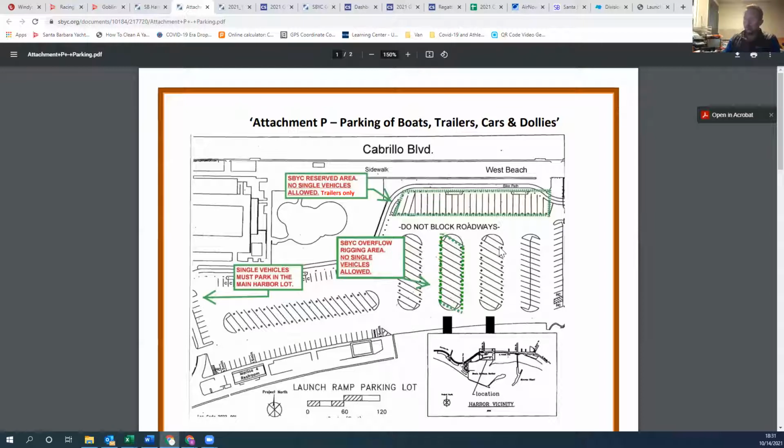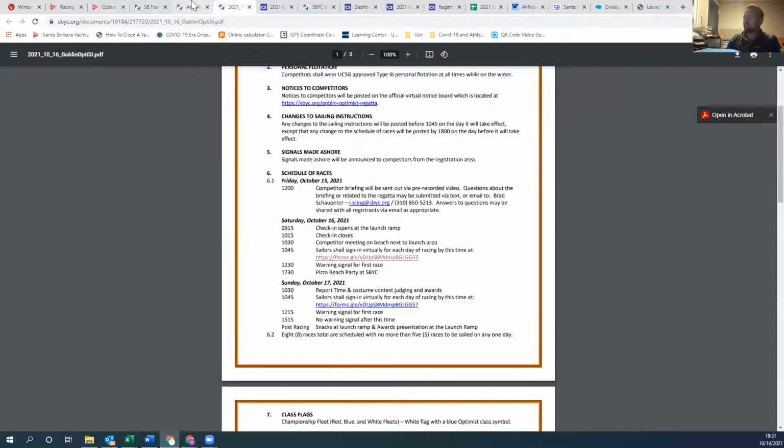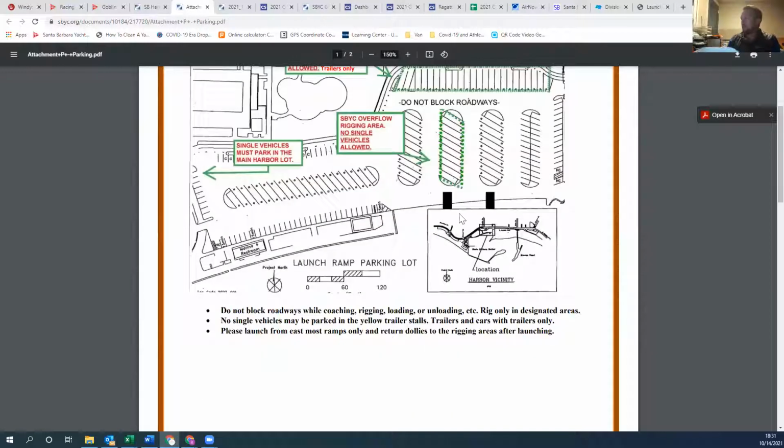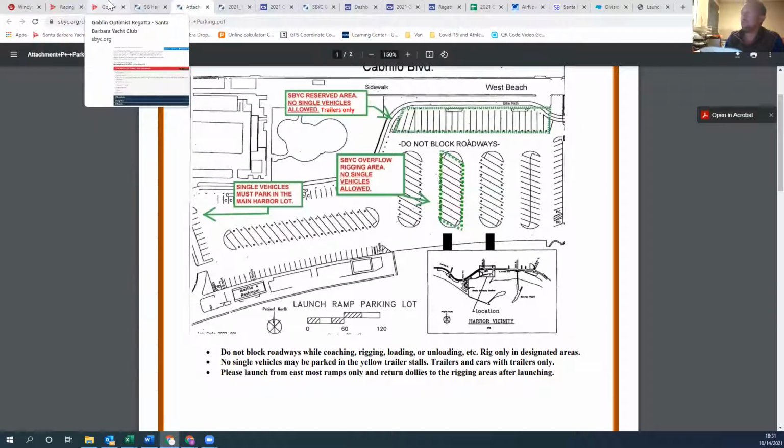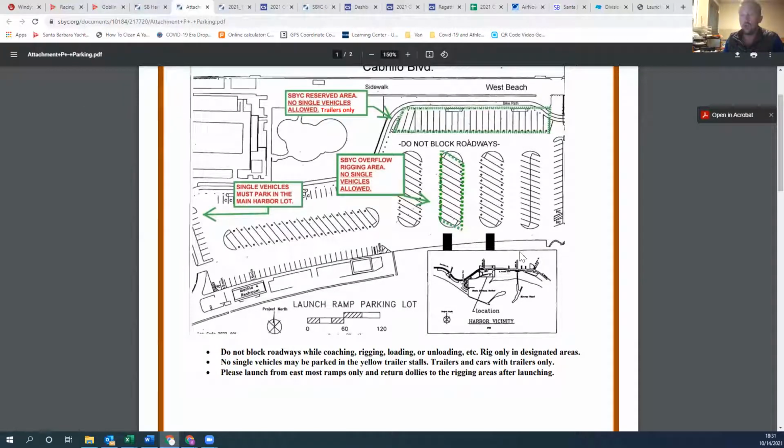All right, so when you're launching, there are 3 launch ramps. There's one right here, one right here, and one right here. You're going to want to launch from the eastmost launch ramp. Okay, eastmost launch ramp. Keep in mind that the launch ramp can be slippery at times. So you want to make sure that if it's low tide, you're extra cautious when you're launching.